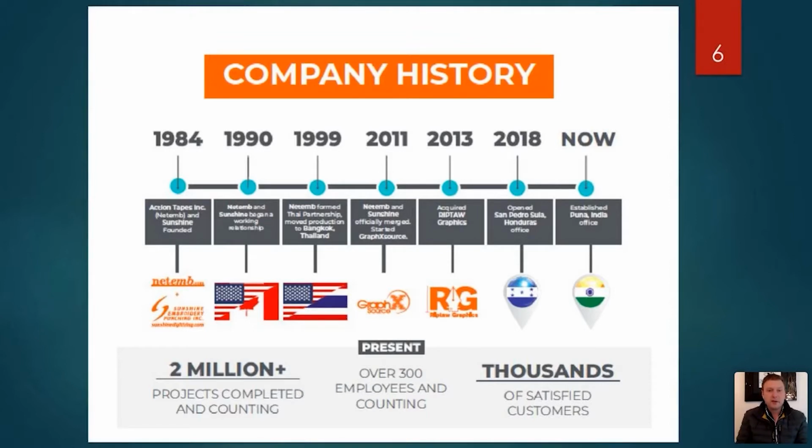In 2011, they started GraphXSource. GraphXSource is the umbrella for digitizing, revectorization, just the whole thing, which gave it one consistent brand. In 2013, we acquired Riptide Graphics. Riptide Graphics was primarily in the ASI market, so artwork creation for the people that do ASI stuff, PPAI. That's kind of really where they found their niche.